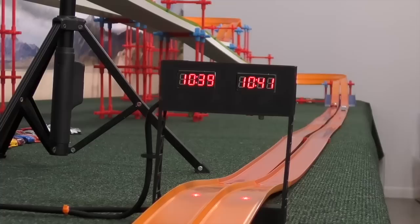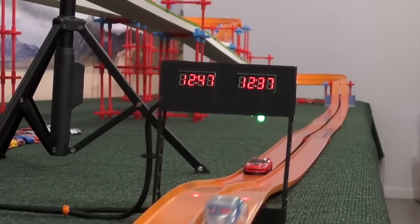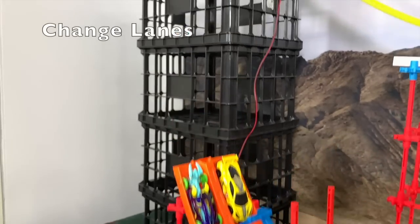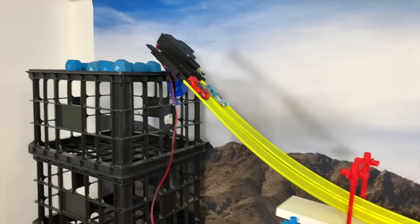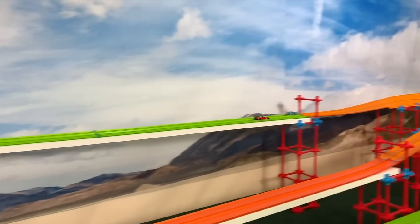It is a few lengths difference, about a 0.5 second difference. That does account for a few lengths between the 2 cars, and you can see why every 10th does count. They do change lanes, and they do change vehicles. This time the red Corvette gets the start at the top, alongside the lighter blue X-Racer, and they do change lanes for that as well.